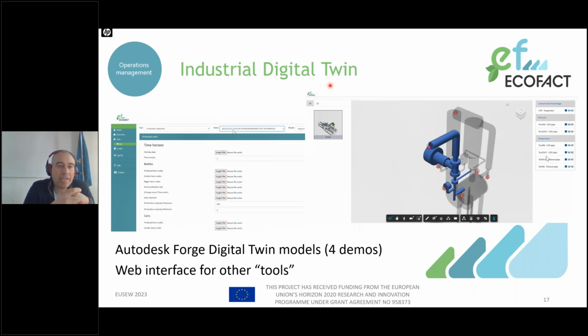Regarding the operations components, we have what we call the industrial digital twin, which basically has 2 main functionalities. The first one is the Autodesk Forge digital twin models for the 4 demos, obviously not the 4 whole manufacturing processes, just some specific lines in the 4 demos, and it is also going to help as a web interface for the other tools that we will see immediately after this slide.